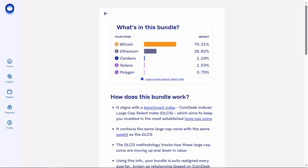All right. So now you can start to understand what we are looking at on our screen here. Based on my explanation, some of you must have already understood this table right here. Right now in this bundle, Bitcoin holds 70% of the bundle. So if we are investing 100,000 naira into this right now, 70,000 naira of our money is going to go straight into Bitcoin.